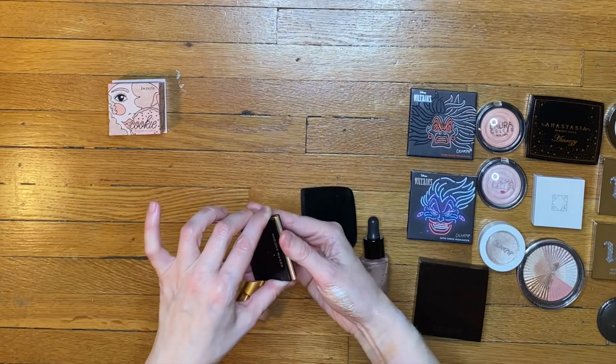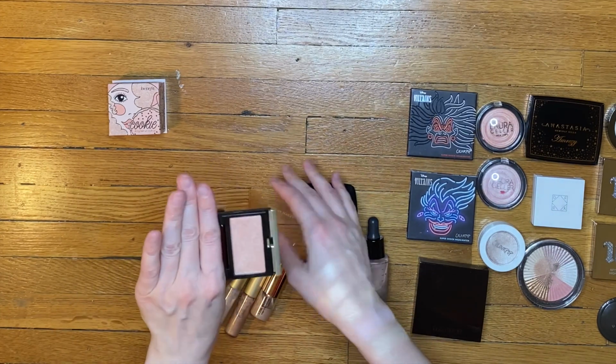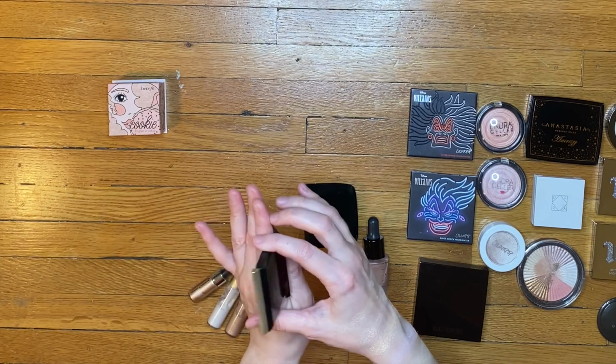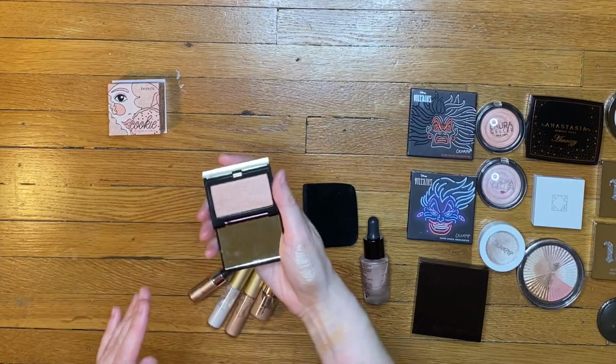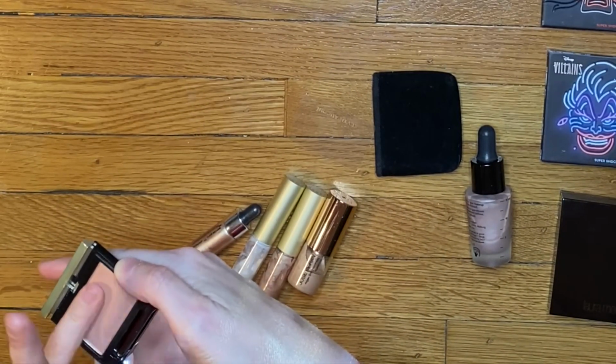We have this Kevyn Aucoin highlighter. I have the same highlighter actually in a palette, so I'm also kind of toying with the idea of what do I do with this thing. This one is in Starlight, which is funny because the Lorac one is also called Starlight, but they are not at all alike. This is a beautiful highlighter. I really, really love this highlighter.